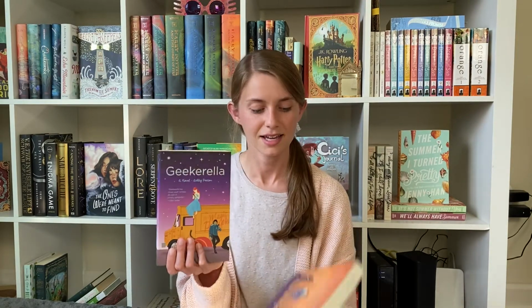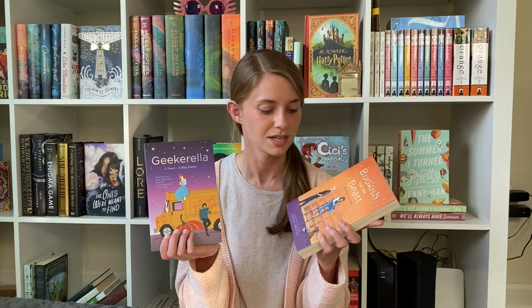Okay, the next two are books in a series. I don't think that you have to read them in order, because I only have the first and the third book, so I'm hoping you don't have to read them in order. I think they're all standalones, but that is Geekerella and Bookish and the Beast by Ashley Poston.